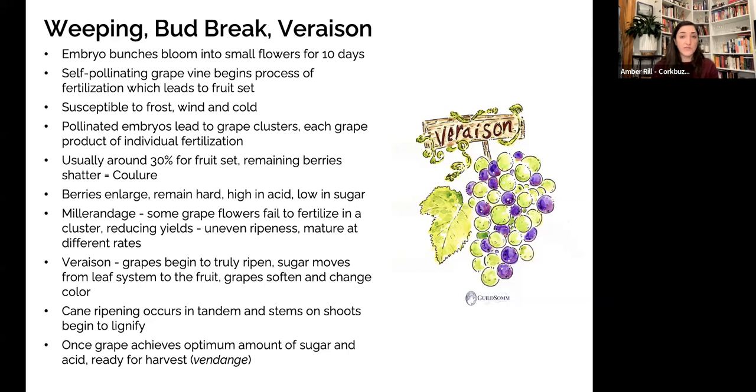But in the real world, because grapes are grown outside in weather, this doesn't always happen. And this is why we really look at the vintage conditions when we think about a bottle of wine, because a lot of times, especially in more marginal climates like in France, in Bordeaux, in Northern Italy, we really have to think about getting the grapes into the winery before inclement weather can hurt them.